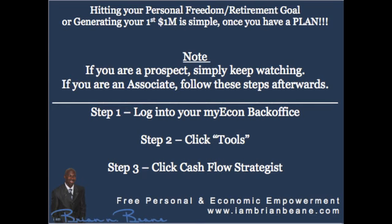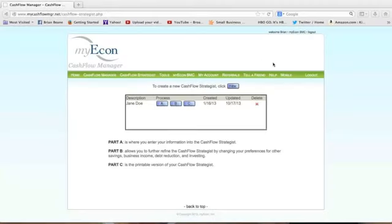All right, so the cash flow success strategy is in the exact same spot under your tools. Hopefully you guys can see my screen again. So now we're gonna show you guys the long-term goal and how to enter and earn your first $1 million over the next 60 to 72 months, however long it takes.